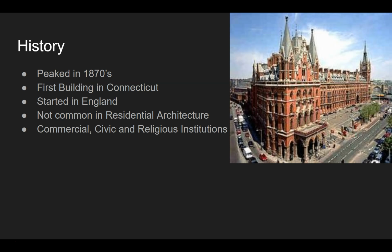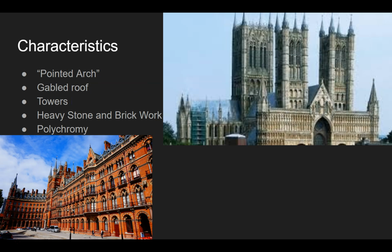It wasn't really common in residential architecture. A lot of these buildings were much larger. It was a lot more common in commercial, civic, and religious institutions. You'd find it in churches, you'd find it in universities and stuff like that.